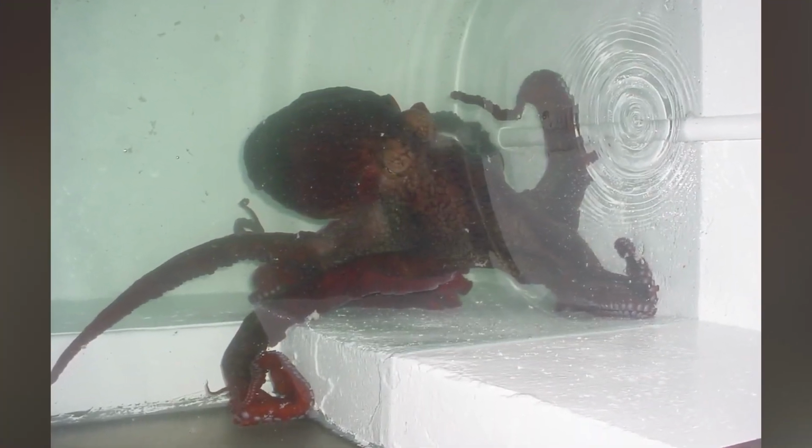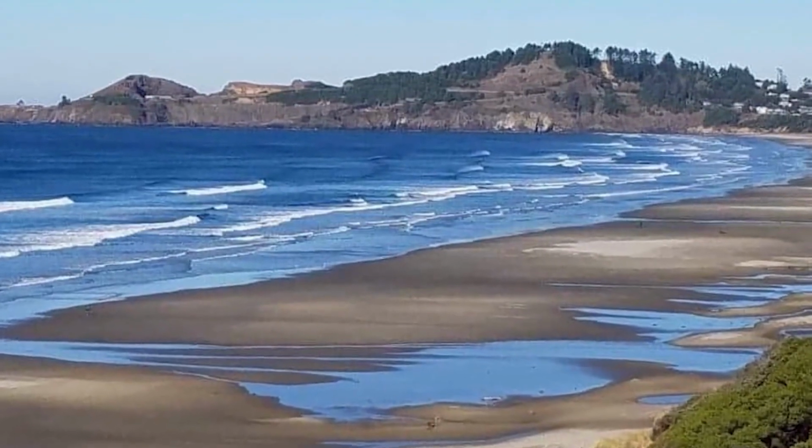Okay, squids, octopuses, they're both cephalopods. Could the infamous beast just be one of those? Last month, another huge guy was found in Newport, Oregon. That sounds like the start of a joke, doesn't it? An octopus washes up in Newport, Oregon. I don't know. Just the words there.